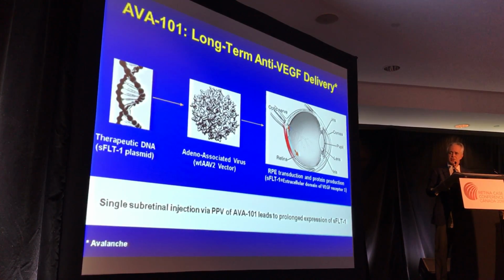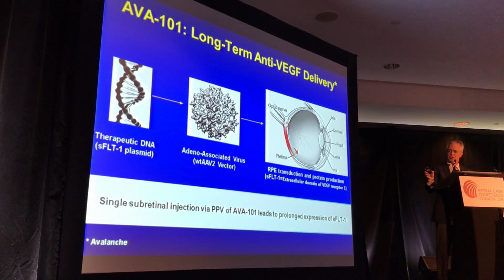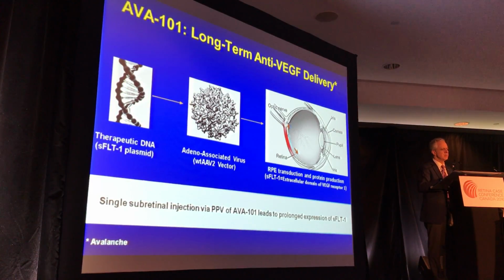So Avalanche, the other company, utilized the surgical vitrectomy subretinal injection approach, and that seemed to be working pretty well early on, at least in preclinical testing. So what you have here is the therapeutic DNA, that's the sFLT1 plasmid in solution, the adeno-associated virus vector, and then injected with a translocation cannula in the subretinal space after a limited vitrectomy. And that was put to test in phase 1.